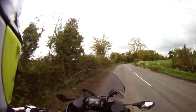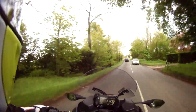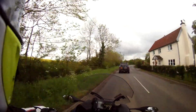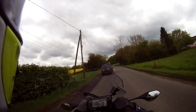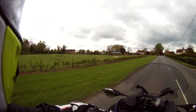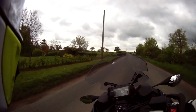So I know it's a bit twisty. Let's see what it's like, see what it can do. We've got slightly different weather conditions, some dry bits and damp bits. I think even something like this would be nice to have a sporty exhaust on it. I think it would have been interesting to see what this would have been like with an MT-10 engine in it.